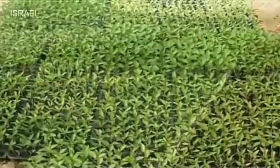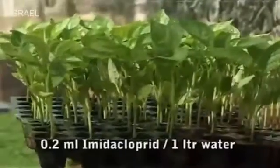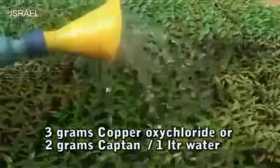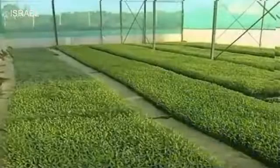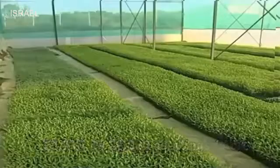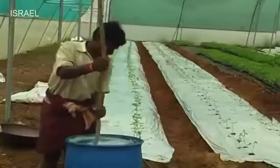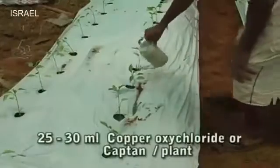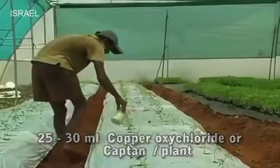Before planting, these seedlings are sprayed with solution containing 0.2 ml imidacloprid in 1 liter of water and also drenched with 3 grams copper oxychloride or 2 grams captan in 1 liter of water. Generally, 18,000 to 20,000 seedlings are required for 1 acre of polyhouse. 1 day after planting, each plant should be drenched with 25 to 30 ml of 0.3% copper oxychloride or captan to prevent mortality of seedlings.